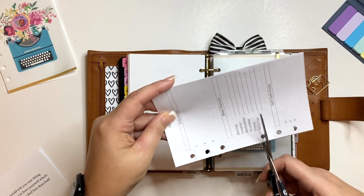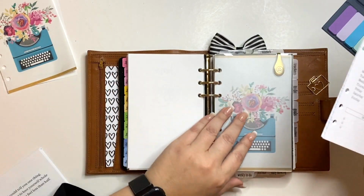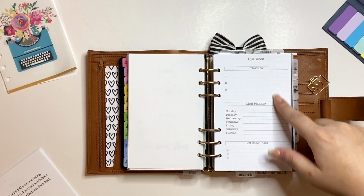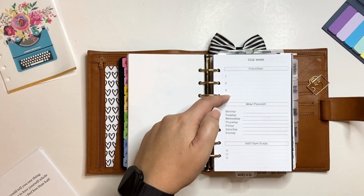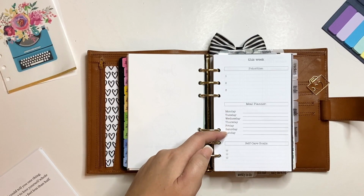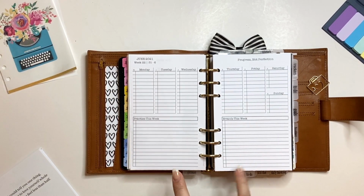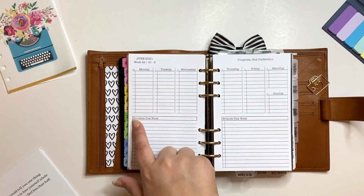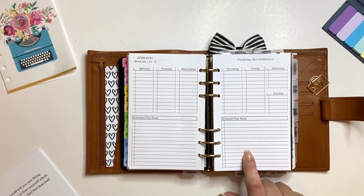So my weeklies, if you have been following me, you know these weeklies are created by me, and you have this front page. It says this week, and it's kind of an overview of your top priorities, your meal planner, and your self-care goals. And then you have the week at a glance. You have a top part that you can put tasks or appointments, and then the bottom has priorities this week and errands this week on the other side.